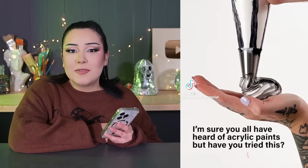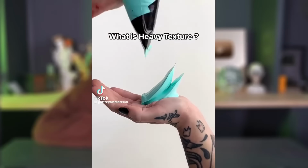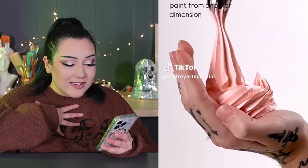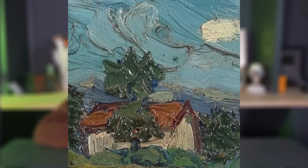This is the thickest body paint in the world. In fact, the paint is so thick that not only can you use it like regular paint, but you can actually sculpt with it. It doesn't even really look like regular acrylic paint. To me, it kind of looks like forbidden frosting. And using really thick paint has actually been around for quite a while now. For example, you might know a really underground artist named Van Gogh. He was notorious for using extremely thick body paint.